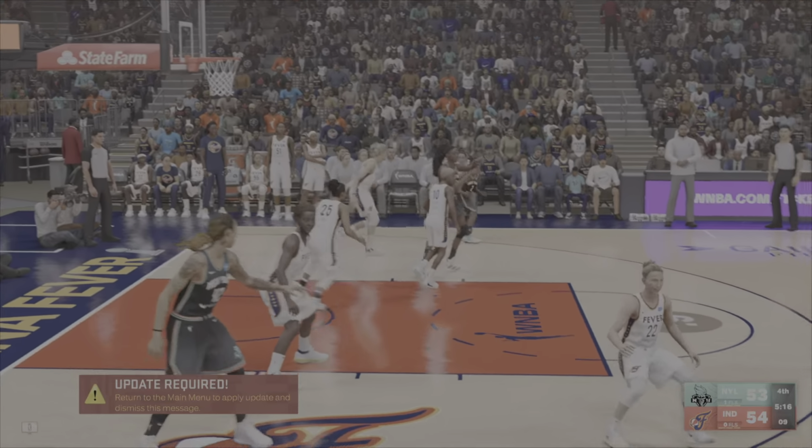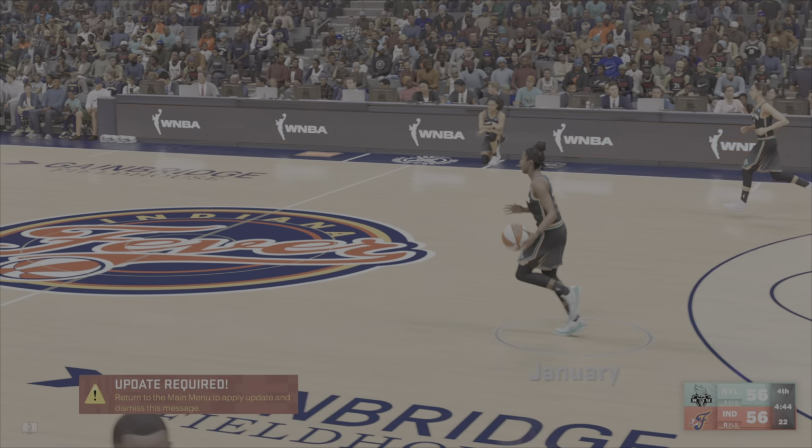Vandersloot outside. Thomas. Yes, it's good. That bucket takes her to 9 for 14. A bump, not enough to stop Deladon. She almost invites contact as she goes up. Here's New York now.